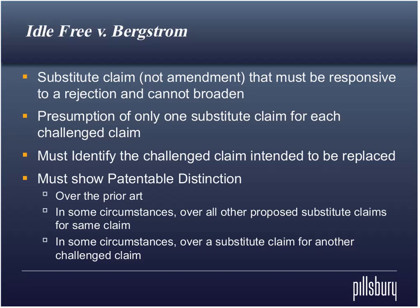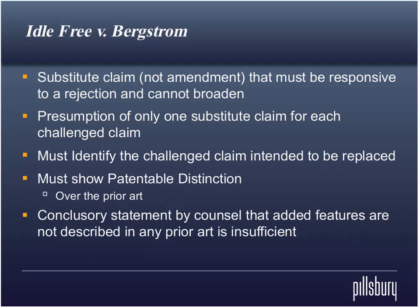So what does that mean? You have to show that the substitute claim is patentable over the prior art. You also, in some circumstances, if you're going to have more than one substitute claim for the same claim, so if 21 and 22 are both substitute claims for claim 1, you have to show how 21 is patentable over all the other claims as well as claim 22. And for 22, you have to show why that's patentable over all the other claims plus 21. And even in some other circumstances, they may require you to argue that a substitute claim is patentable over another challenged claim.